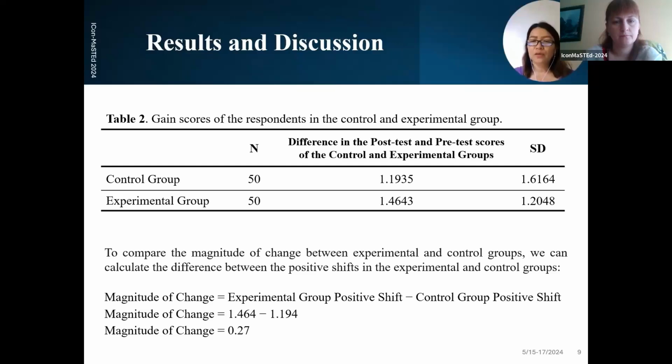The magnitude of change between the experimental and control groups is approximately 0.27, which indicates that the experimental group experienced a slightly larger improvement in performance compared to the control group after the intervention.